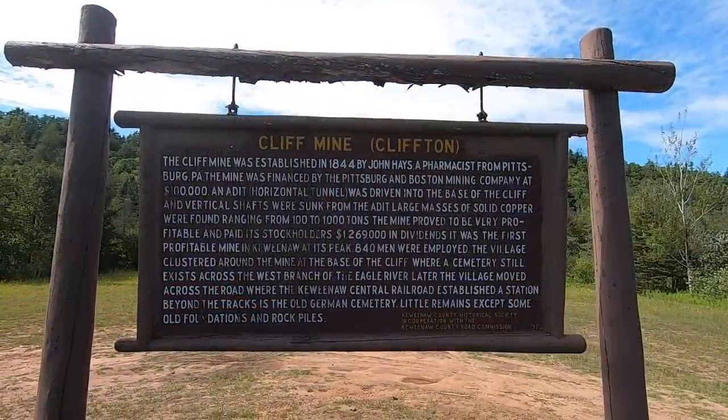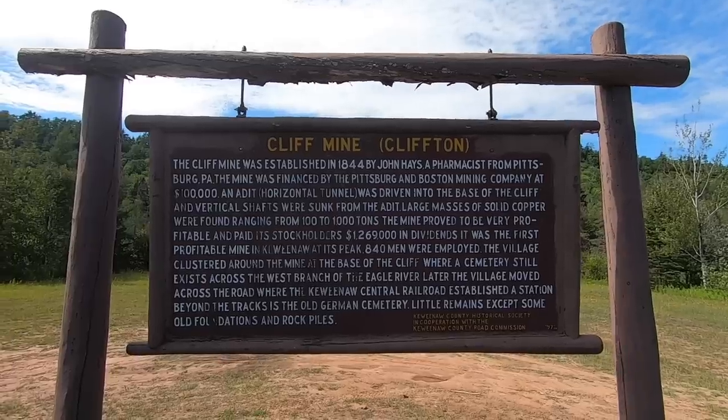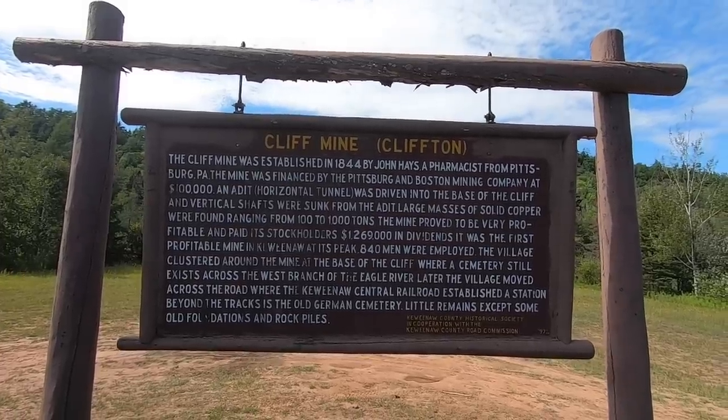Hey everybody, I'm at the Cliff Mine in Michigan's Keweenaw Peninsula today. This is an old copper mine, and I've been here once before, but to be honest with you, I'm kind of out of my element. Don't really know how to search mines like I do beaches. So if you know more than I do, by all means, say something. I do have a rock hammer, so that makes me feel official.